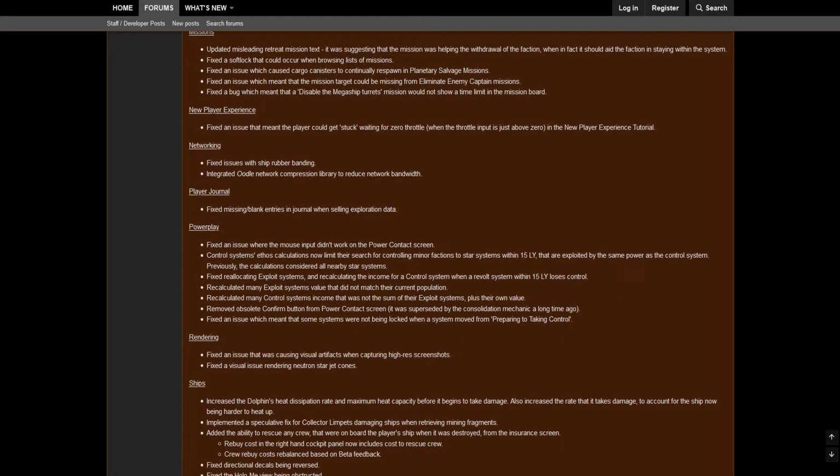So, new player experience. Fixed an issue that meant that players could get stuck waiting for zero throttle when the throttle input was just above zero in the new player experience tutorial. Networking. Fixed issues with ship rubber banding. Integrated ODUL network compression library to reduce network bandwidth. Player journals, they fixed missing blank entries in the journal when selling exploration data.